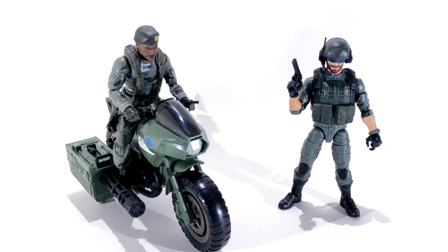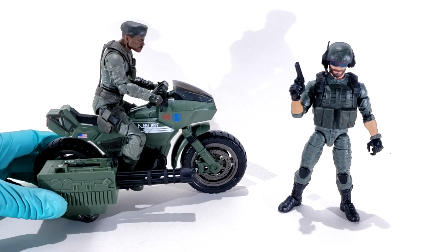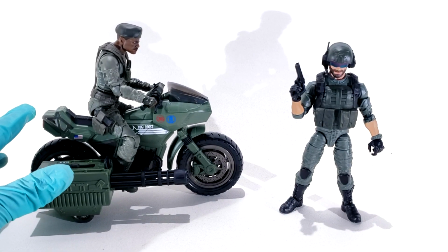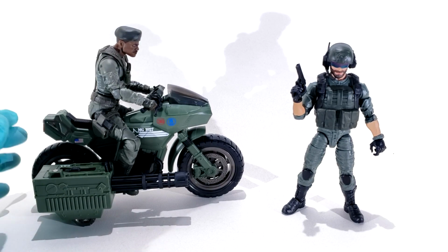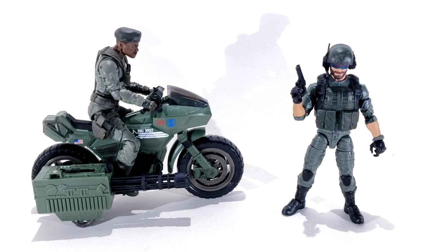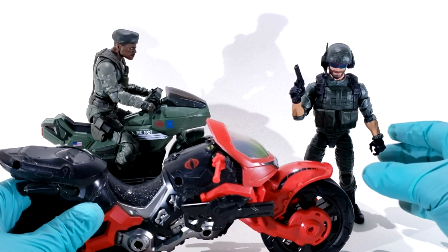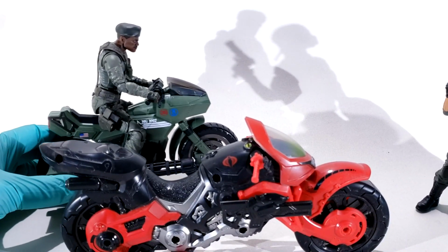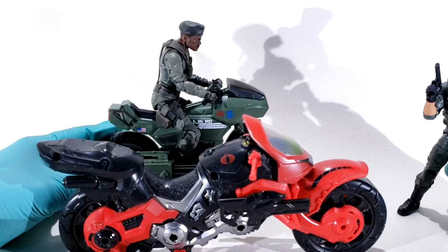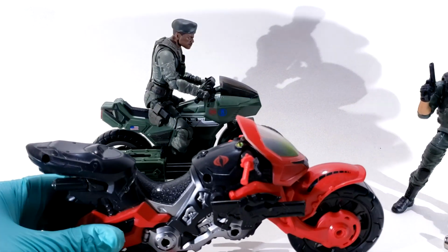But yeah, he's great. The motorcycle is great. A little bit small for my liking. It needs to be maybe a half inch bigger, a half inch longer rather, and it would have been perfect. Because in comparison to the Baroness motorcycle, the Baroness motorcycle is like the squad vehicle, you know what I'm saying? This is just like, look, you be the judge.